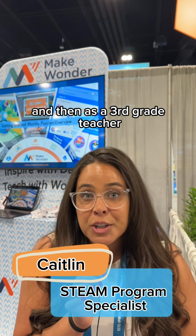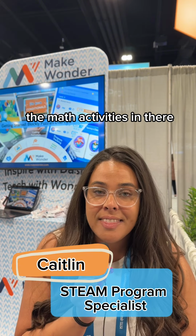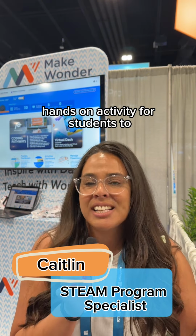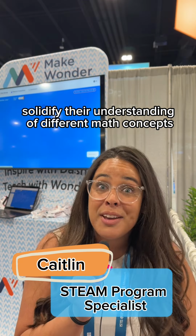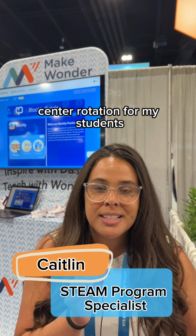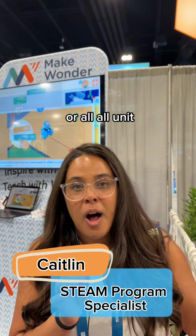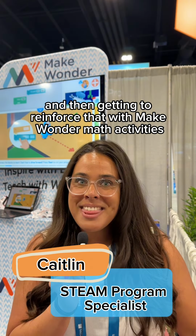And then as a third grade teacher, I loved using Make Wonder, the math activities in there. It was such a great kind of like physical, hands-on activity for students to solidify their understanding of different math concepts that we were already learning in class. And this was a great sort of center rotation for my students to solidify those math concepts that we've been learning all week or all unit, and then getting to reinforce that with Make Wonder math activities.